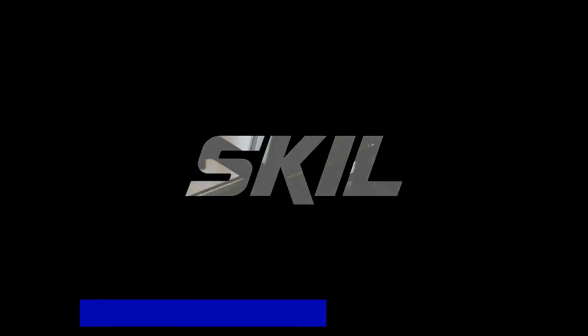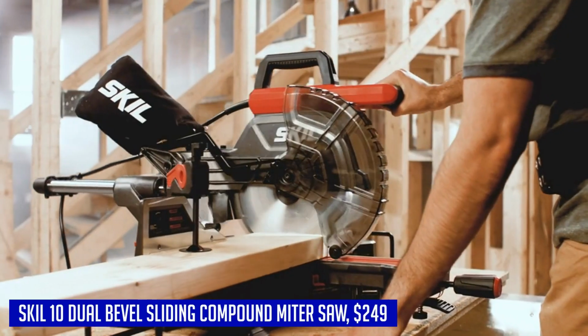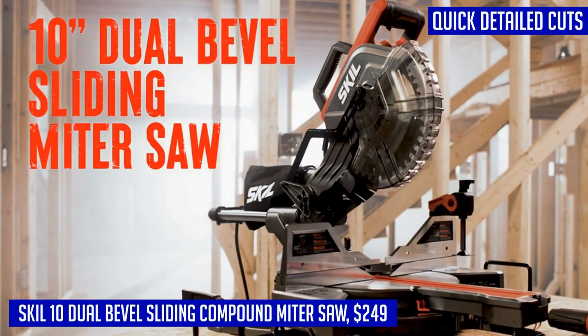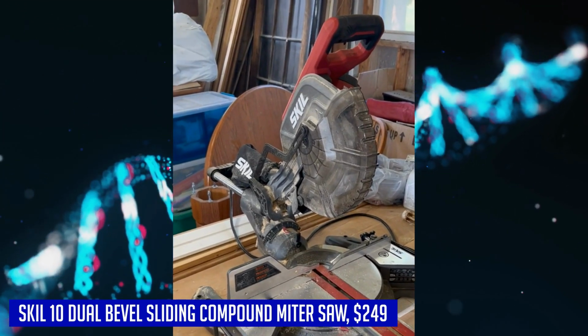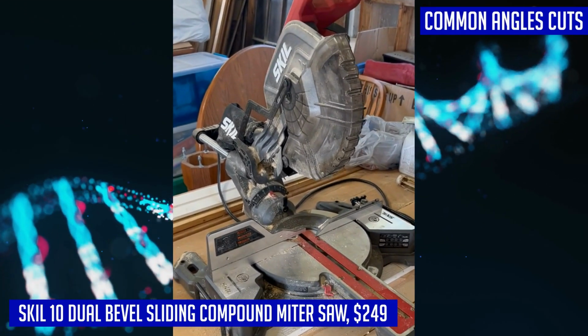Looking for a powerful and versatile miter saw? The Skill 10 dual bevel sliding compound miter saw offers a 15-amp motor that delivers quick and detailed cuts at 4,800 RPM. With a dual bevel feature, you can perform cuts in 4 positive stop positions at different angles. The LED shadow line ensures high-precision cuts with greater accuracy than lasers.